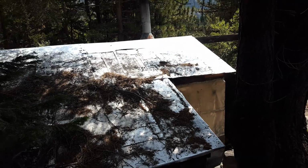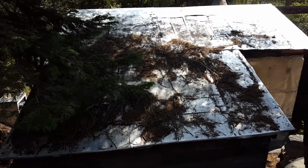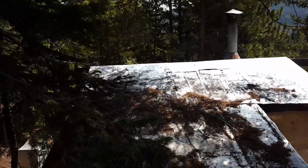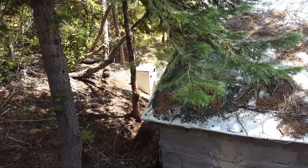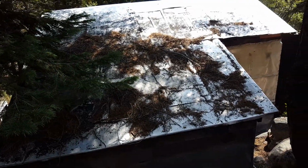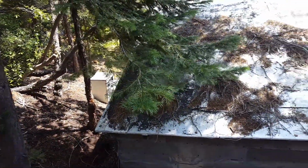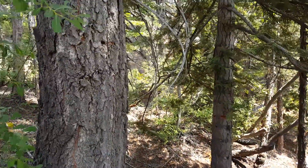Alright, since this place was just so immaculate inside, and I didn't bring any food or anything useful to leave here because I didn't really know this was here, and I don't have any water to leave, and it's really clean already, I'm going to do some maintenance on the outside to leave it better than I found it. I think these pine needles here need to come off the roof, and I think a couple of these branches should go too, along with maybe just some of this. I'm just going to get rid of some of the ladder fuels around here.